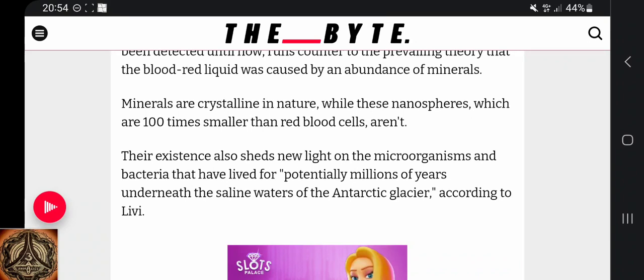Their existence also sheds new light on the microorganisms and bacteria that have lived for potentially millions of years underneath the saline waters of the Antarctic Glacier, according to Levy. Yeah, maybe. Maybe not. Maybe the stuff which is pouring out in the Swiss Alps on the mountain, Les Diablerets, is the same stuff, same thing, same mechanism.